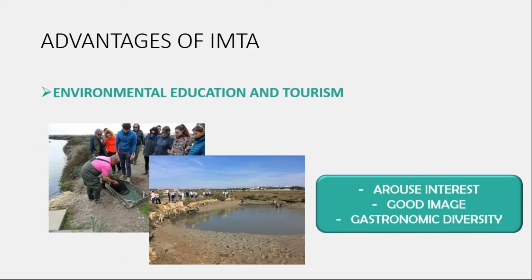For our other pillars, environmental education and tourism, when we explain what IMTA is to our visitors, they enjoy it a lot. So we think implementing IMTA can arouse people's interest, can give us a good image, and also we can diversify our gastronomy, for example using algae or sea cucumber.